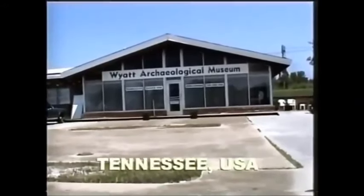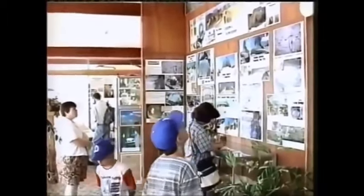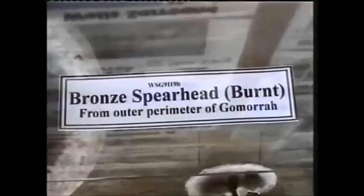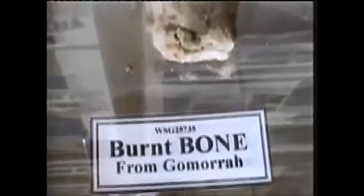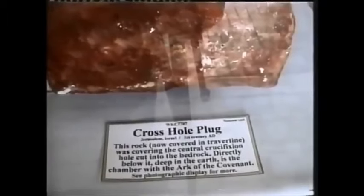In the United States, Ron has artifacts and information on display from his fieldwork. For example, from Sodom and Gomorrah is this burnt spearhead and this burnt bone. From the Red Sea crossing site is a horse's hoof and from Jerusalem are items found at the crucifixion site.